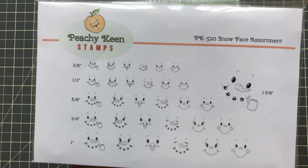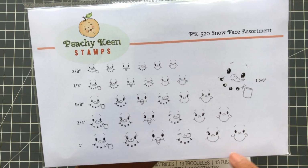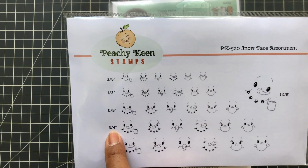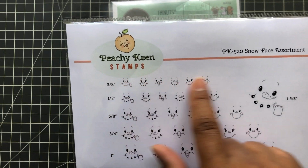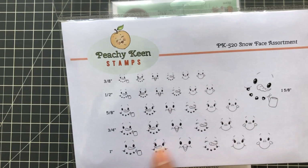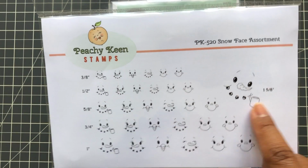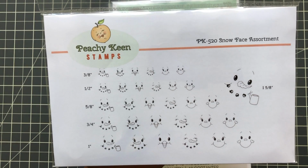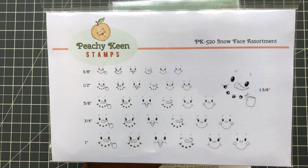Where here, it looks like we have, I believe I saw this on AliExpress in gingerbread form in pieces that you could cut. This is a 1 inch diameter, 3/4 of an inch, 5/8 of an inch, 1/2 inch, and 3/8 of an inch. The same faces in each set at different size scale. And then this big one at 1 5/8. That's why Peachy Keen sells on eBay for $100, especially for new crafters.